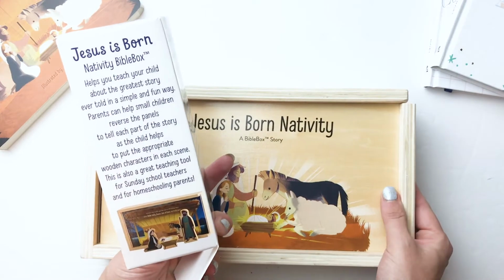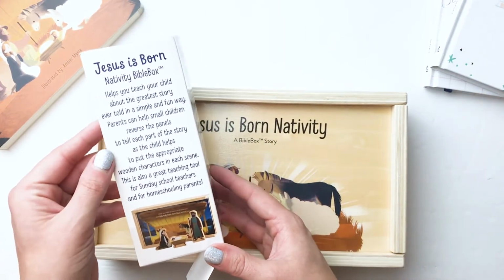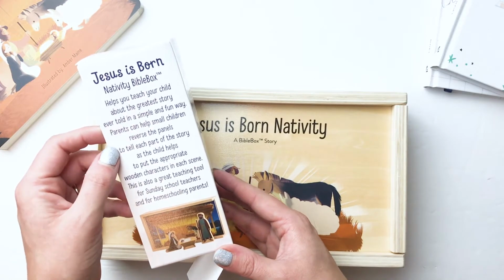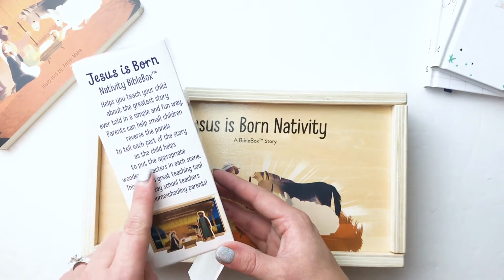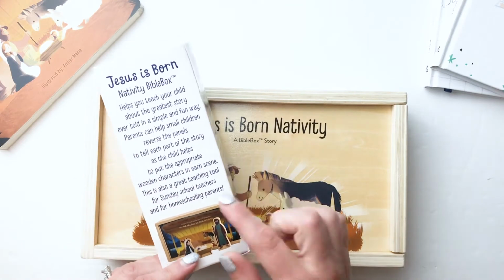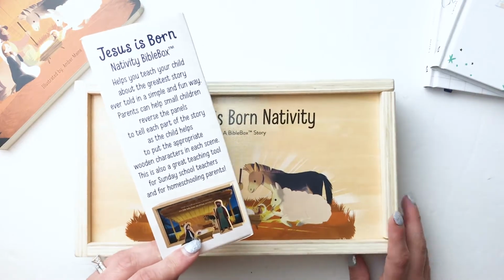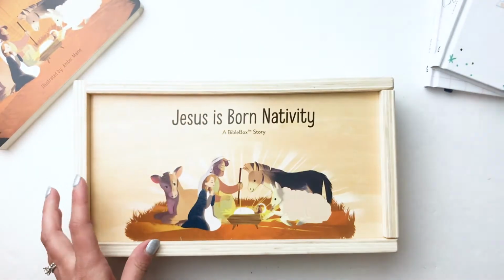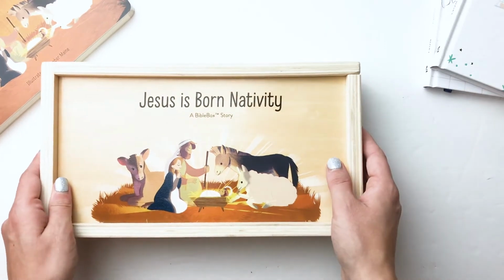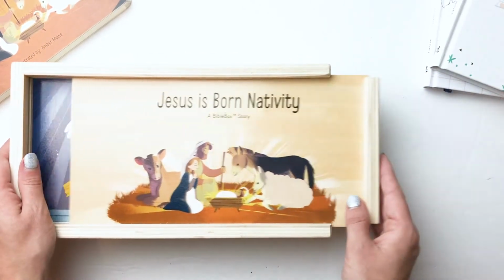This is about helping your child learn the greatest story ever told in a fun and simple way. You can reverse the panels to tell more parts of the story, putting the appropriate characters on each scene. And like it says, this is also a really great tool for Sunday school teachers or homeschooling parents. So I'm excited to do this with my little one. Let's dive in here. So you've got Jesus is Born, of course, your little cover there. And what's cool is they slide very easily.